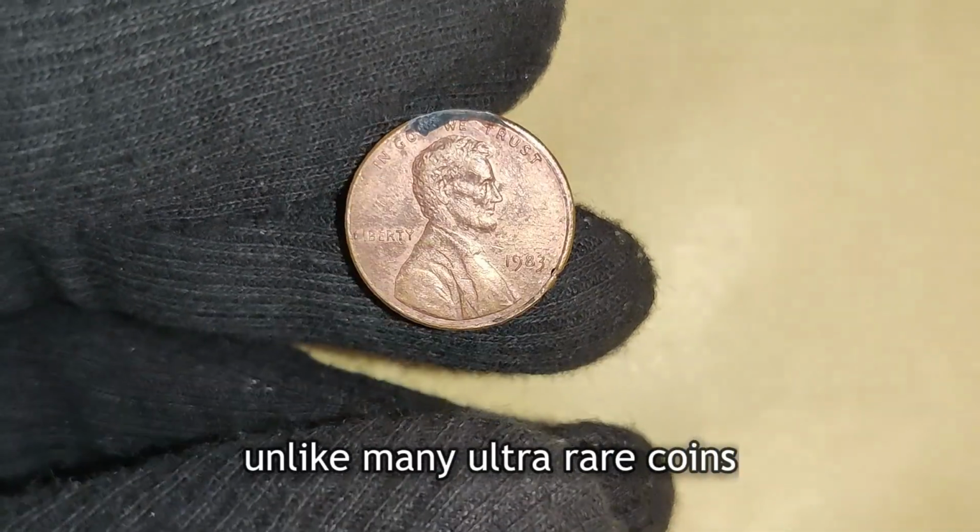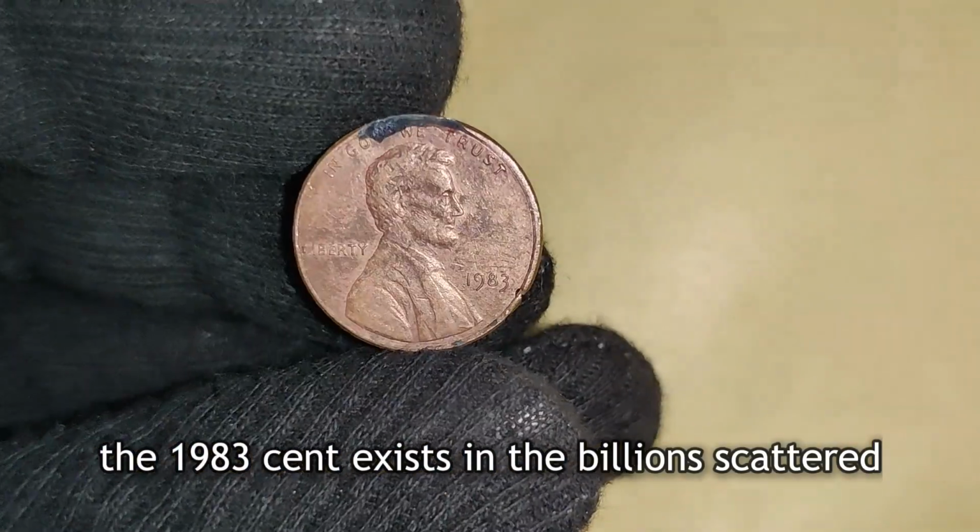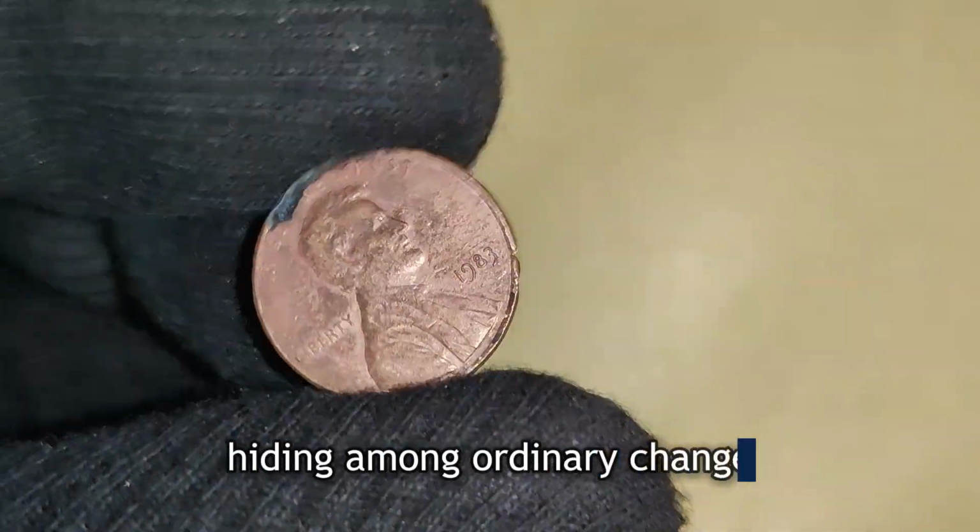Unlike many ultra-rare coins that are almost impossible for the average person to encounter, the 1983 cent exists in the billions, scattered across the world, hiding among ordinary change.